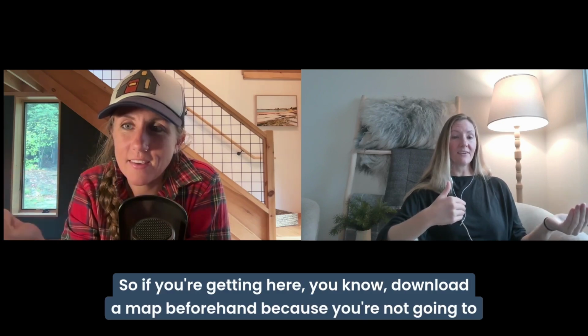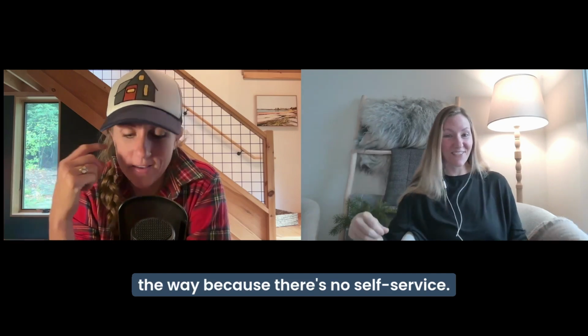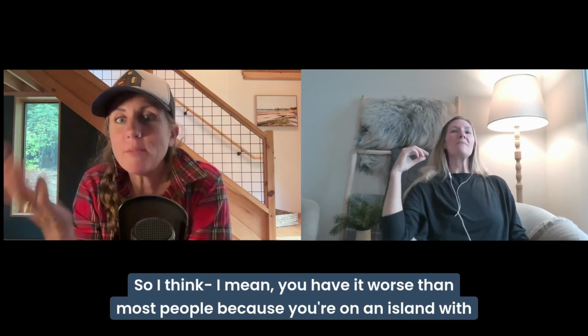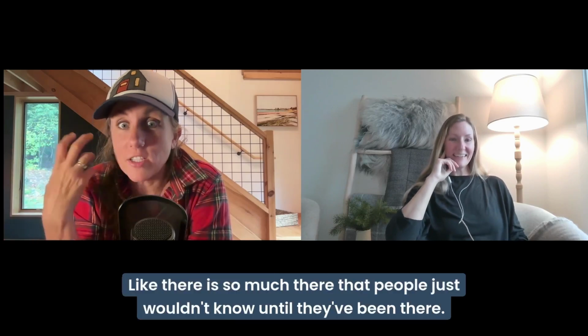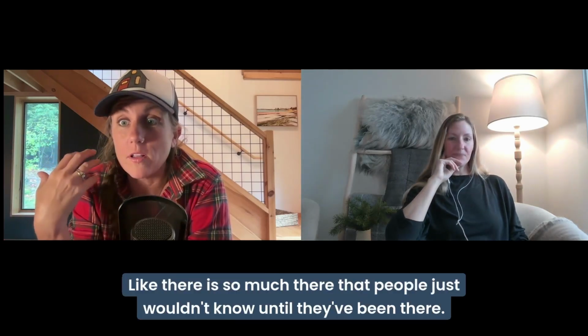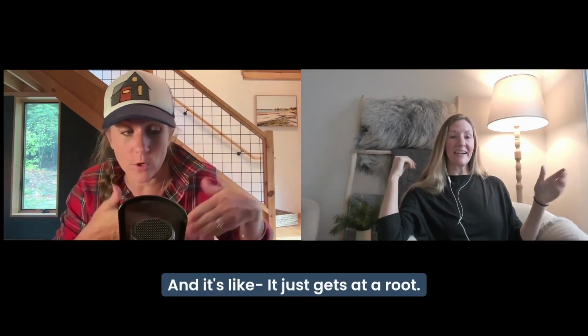So if you're getting here, download a map beforehand because you're not going to be able to use your phone along the way, because there's no cell service. You have it worse than most people because you're on an island with a ferry. There is so much there that people just wouldn't know until they've been there. Yes. I think it gets at a root.